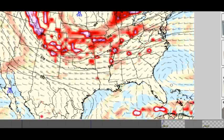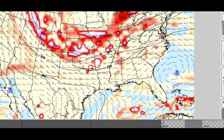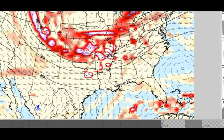So let's take a look right there. We're talking mostly Oklahoma here. Looks like maybe that wave. This is about midnight. So that could set things off a little bit more, a little bit later this evening.